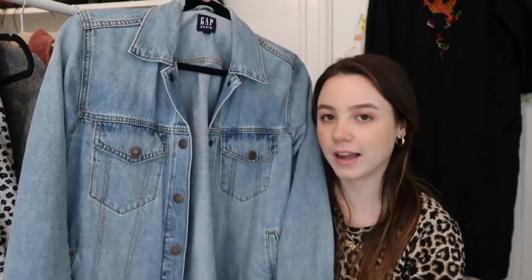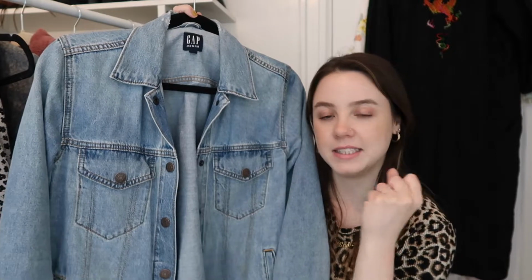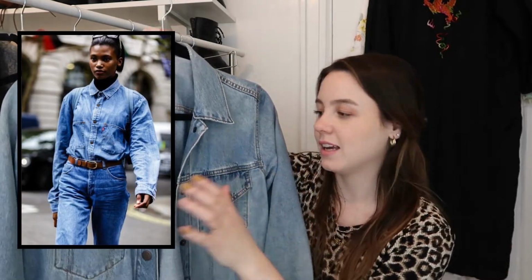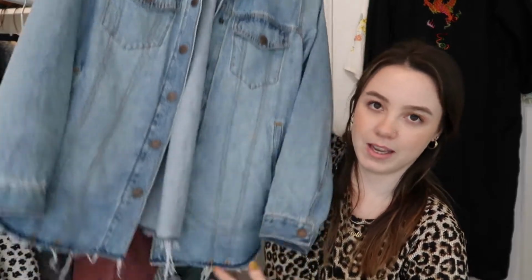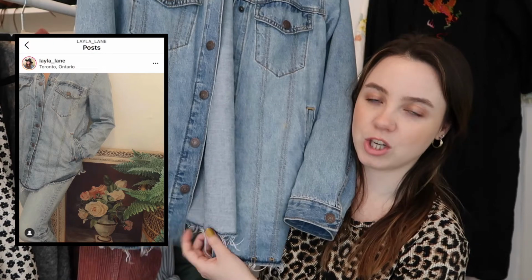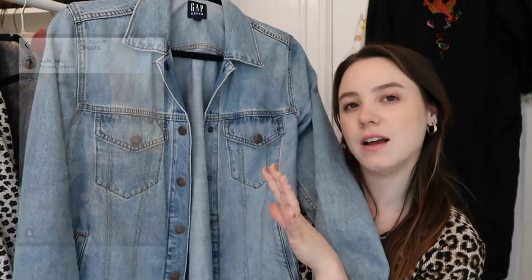So I love a Canadian tuxedo. A denim on denim statement is just in my eyes. This one is one of my favorites. It's from the Gap and it has this distressed, almost dip-dyed bottom, which I love. It's a little bit oversized kind of feel.